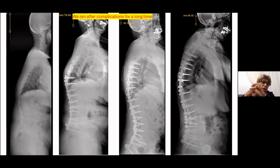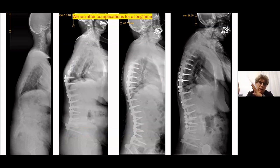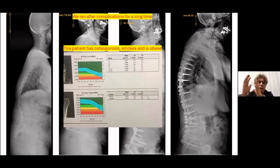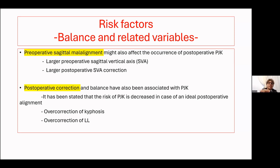This is a case operated for lumbar degenerative disease. We operated on this patient several times for PJK and fractures, because this patient has osteoporosis, is a smoker, and is obese, which are the non-union factors for the patient.